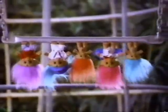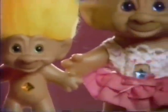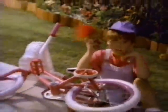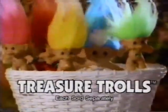I wish my violin was an electric guitar. I wish my jungle gym was really a jungle. When you wish on a treasure troll, who knows what might happen? Treasure trolls are the only trolls that have a jewel in their tummy that you can wish on. What would you wish for? I wish training wheels were better trainers. Treasure trolls, with a jewel you can wish on.